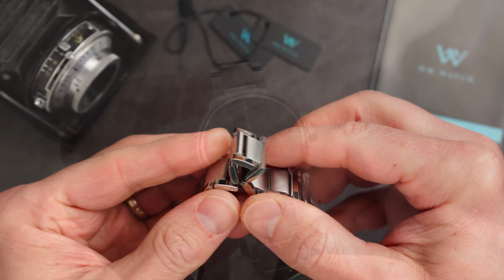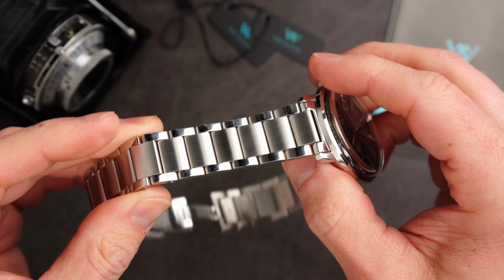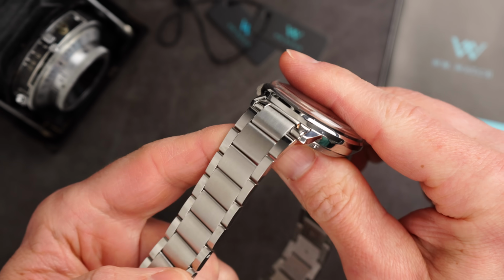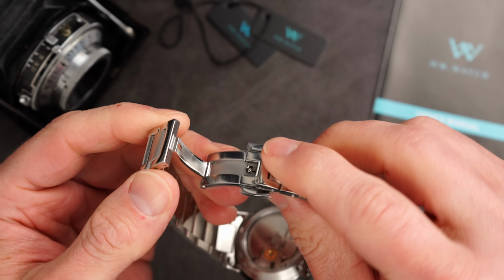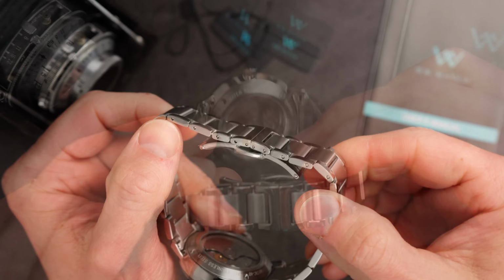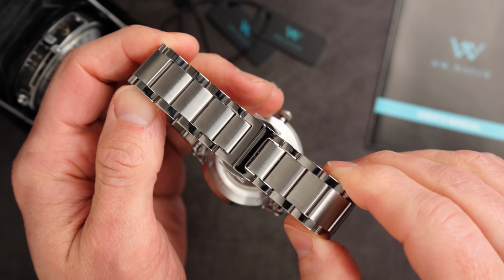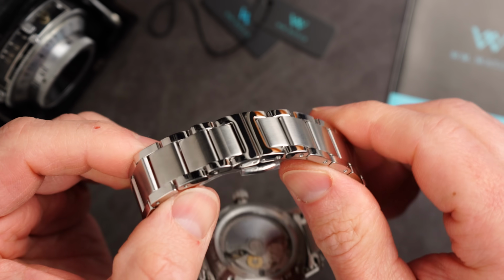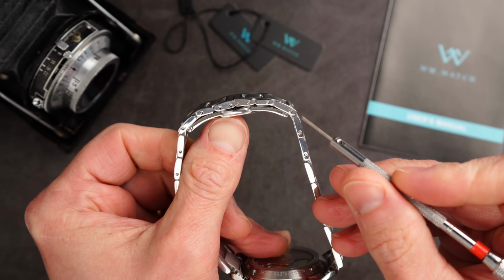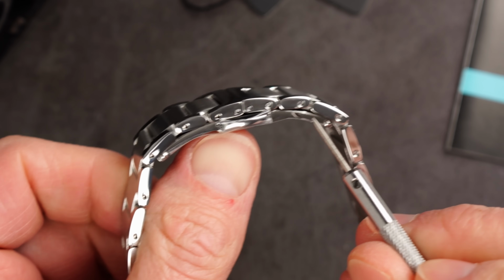The rest of the bracelet has very good fluidity and good tolerances, and the links are connected by pins here, which is fine at this price point. We have a classic butterfly clasp, which works well for this style of watch. Simple butterfly clasps like this one are usually quite robust, however they do have a common shortcoming – lack of macro adjustments. But in this case, WM Watch took care of this by installing half links and allowing for more accurate sizing of the bracelet.